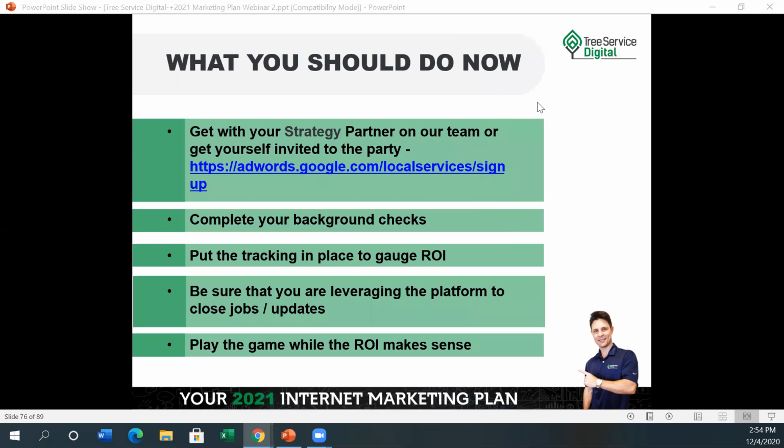So what you should do now, if you want to get invited to the party, is just get with your strategy partner on our team, or me, for your Google Local Services to get validated. It's basically just adwords.google.com/localservices sign up. And if you're already logged into your Google account, which is usually your Gmail account or your Google Maps or whatever, you could just do this search. Since you're already logged into Google, when you click on this link, it'll just take you right to it. You don't have to log in again.